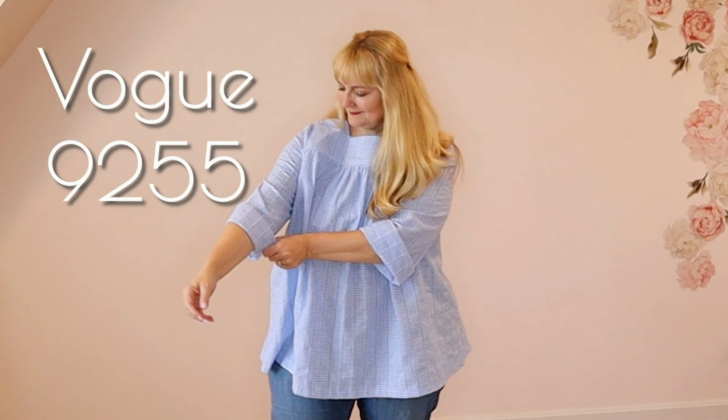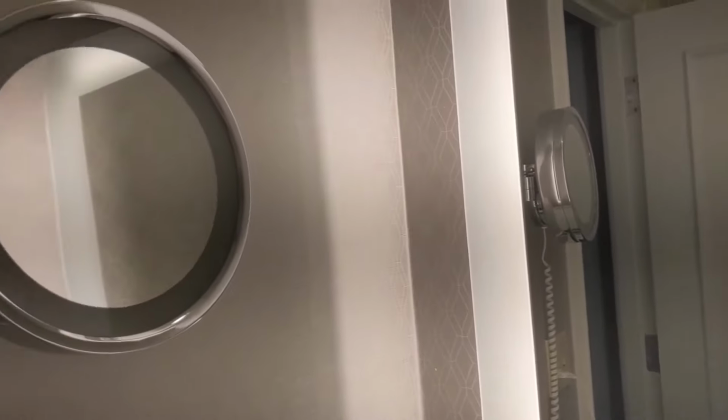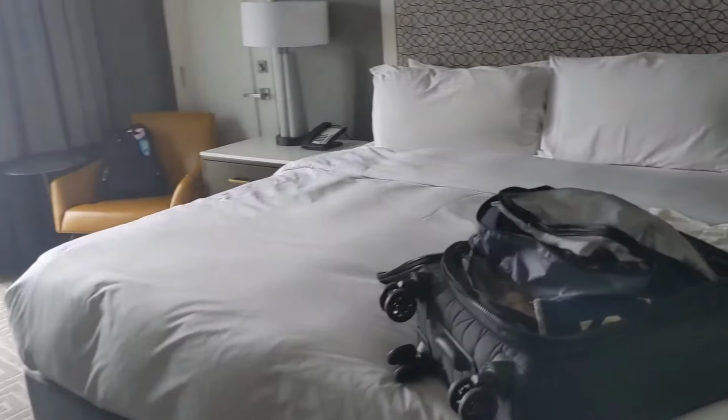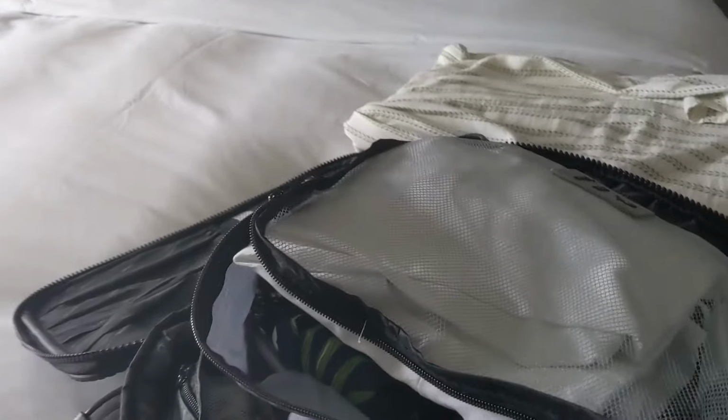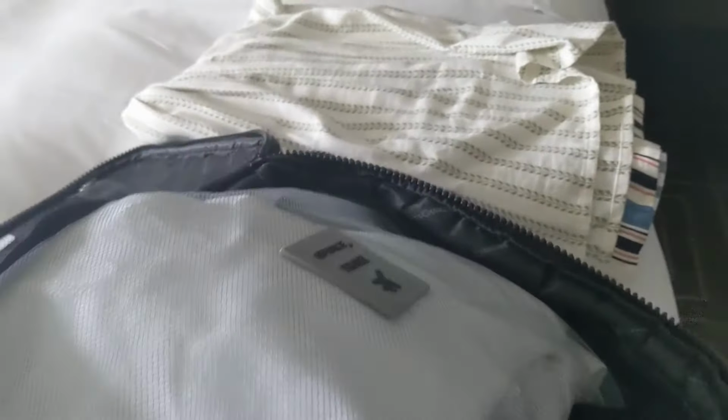Show you my Me-Made travel wardrobe, including what I currently have on. I'll try and remember to put the pattern numbers up somewhere so you can see what they are. Okay, let me show you what I packed. There's a room. I'll show you the view in a minute, but I packed a mostly me-made wardrobe for this trip. So let me show you what I brought, and I'm going to try and remember to put the pattern numbers up. All right, we'll start with these.